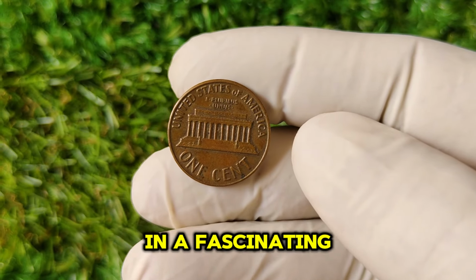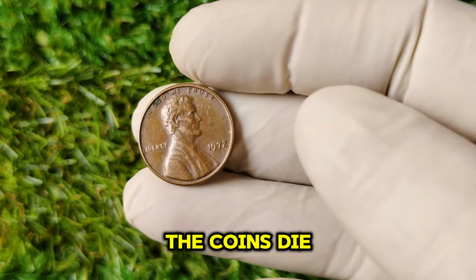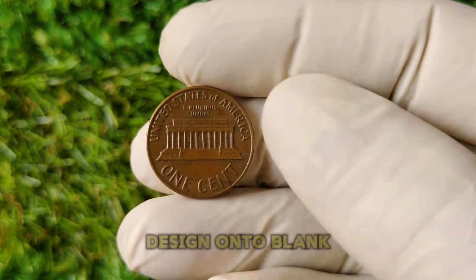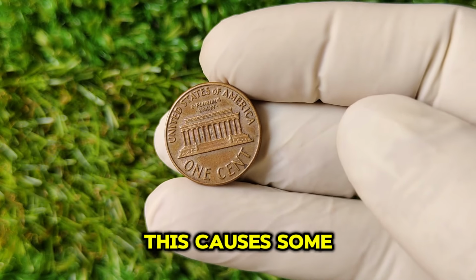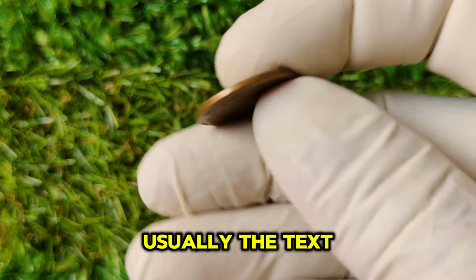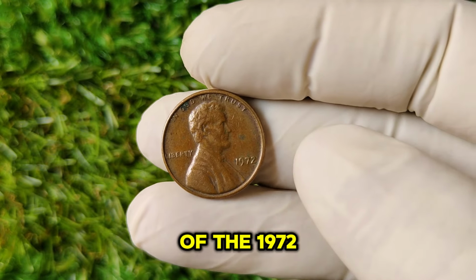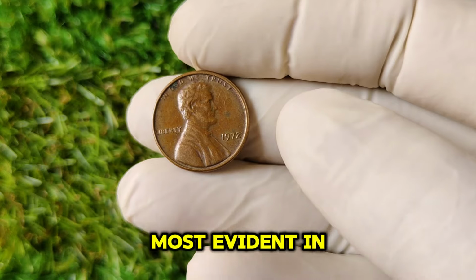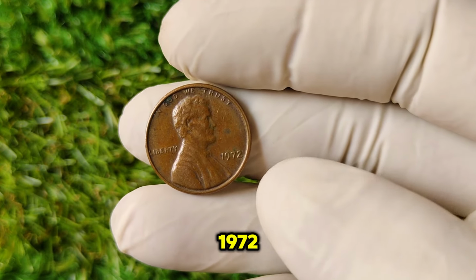The answer lies in a fascinating minting error known as a double die. A double die error occurs when the coin's die, which is used to stamp the design onto blank planchets, is incorrectly manufactured. This causes some details on the coin, usually the text or image, to appear doubled. In the case of the 1972 Lincoln penny, the doubling is most evident in the inscriptions "Liberty," "In God We Trust," and the date 1972.